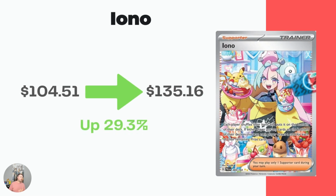And then of course we have the Iono special illustration rare trainer card, and also up quite a bit. Started at $104.51. Now it's at $135.16. I would expect this to maintain the top card of the set, just because it's so bloody expensive in the Japanese set, and still really cool. Like all the fruit, you got the Pikachu, you got the Eevee in the bottom there. I mean, it's just a cool looking card. She has like vampire teeth because, I don't know, she shaved them off. Kind of crazy, but a really gorgeous card.